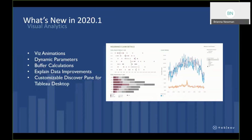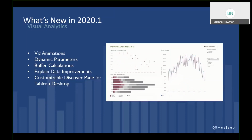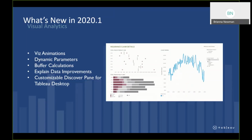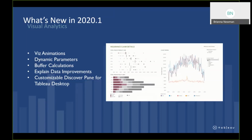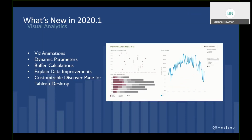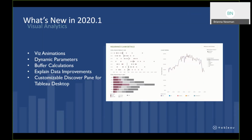Next, getting into some of the more fun stuff. We do have a couple of new updates in 2020.1 for visual analytics, and honestly, these are all pretty big ones. So we will be demoing the first three here shortly. But namely, we do have Viz animations. We've been trying to get around this one for however long it's been, just using add-ons or data extensions. And now we've brought you Viz animations to be used in-house.